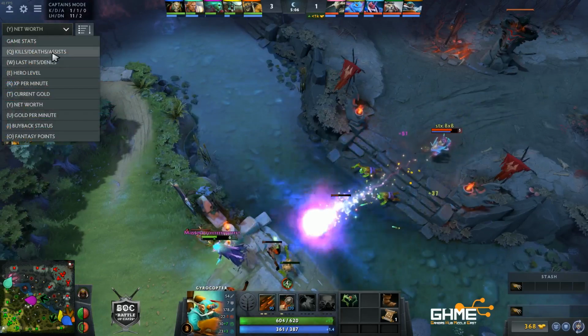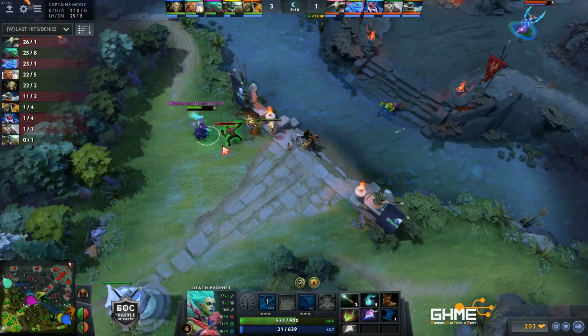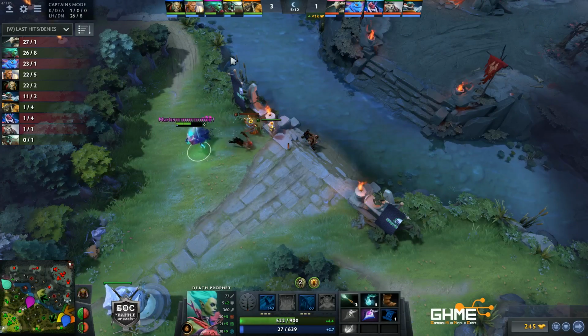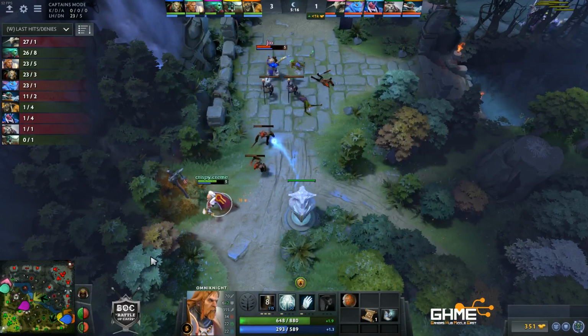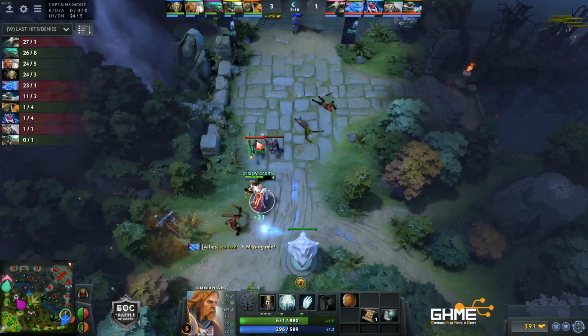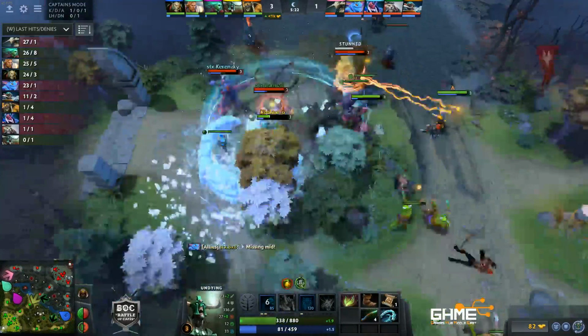Can still put a last hit in, and nice. Yep. So it's 25 to 23. I mean, Pac manages to get back into the minions, but he still falls behind in the experience gain. Also, we see it just because of the denies.